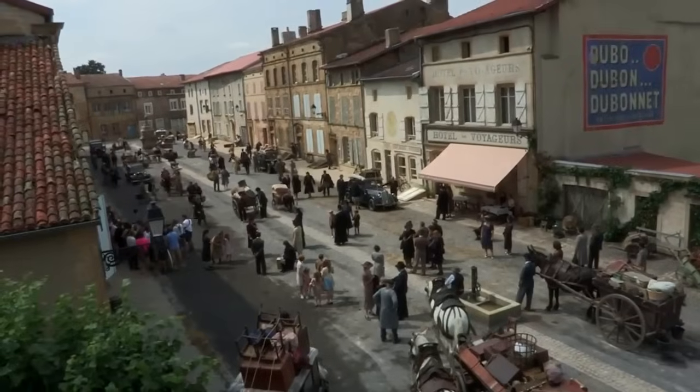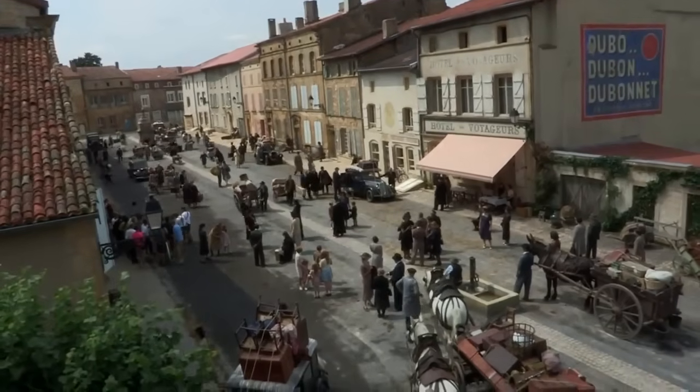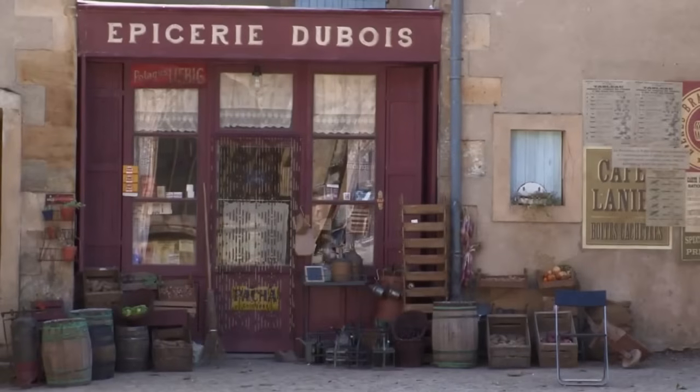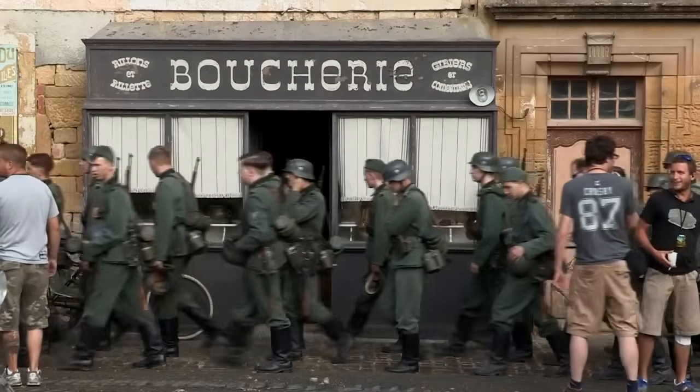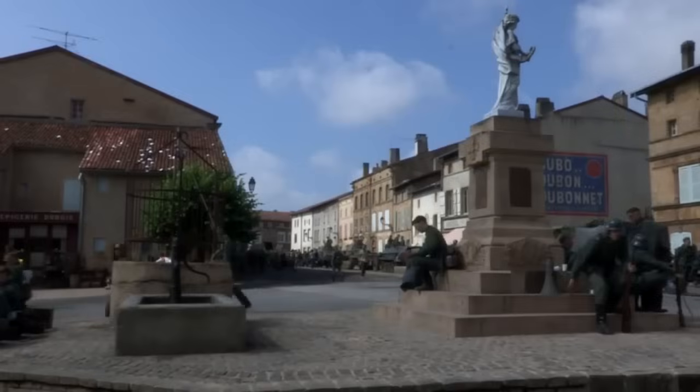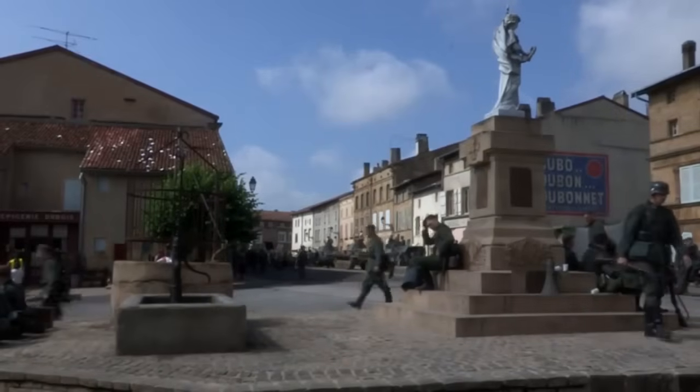So Michael Carlin, the production designer, was able to change quite a few things in the town, but the basic structure was there. We needed to create our own shops and our own Hotel de Ville that we can see here, and the wells and the fountains and things.